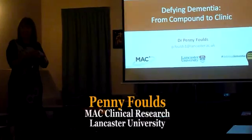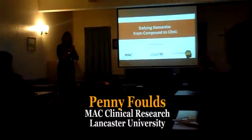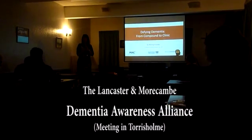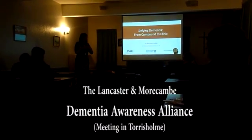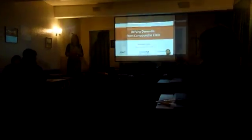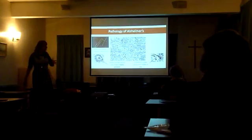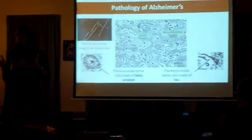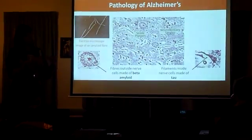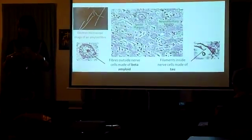Something very exciting is happening in Lancaster at the university. We have developed a compound which we think has the potential to at least slow, if not stop, Alzheimer's disease. The pathology of Alzheimer's: the first thing that Alzheimer saw when he looked at somebody's brain underneath the microscope were these plaques and tangles.